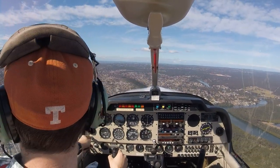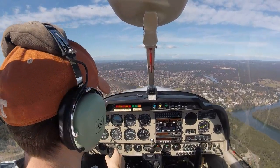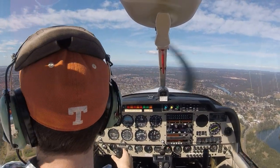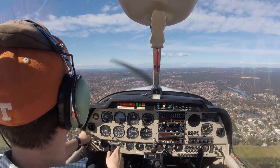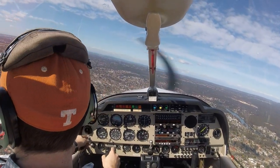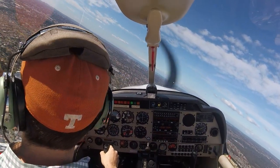Fox Bay 796, downwind touch and go, glide approach. Fox Bay 796, follow the Robin late downwind. Fox Bay 796. India Victor Alpha, runway left, clear touch and go. Clear touch and go, runway left, India Victor Alpha.